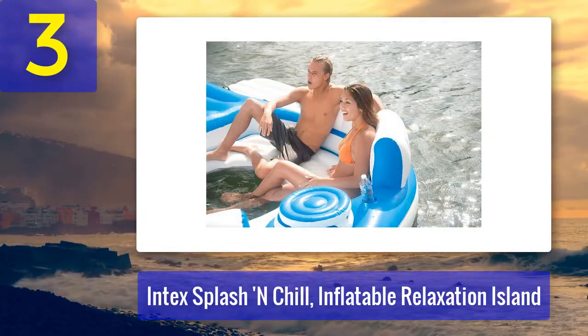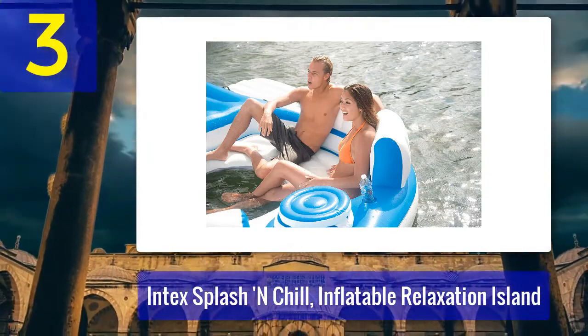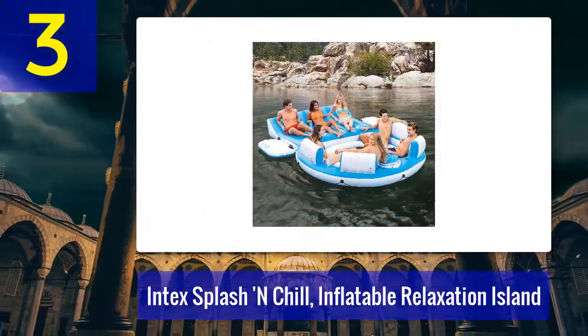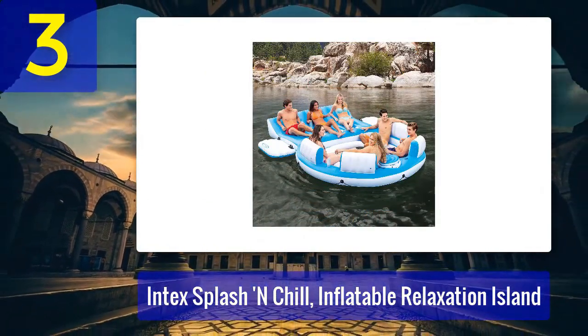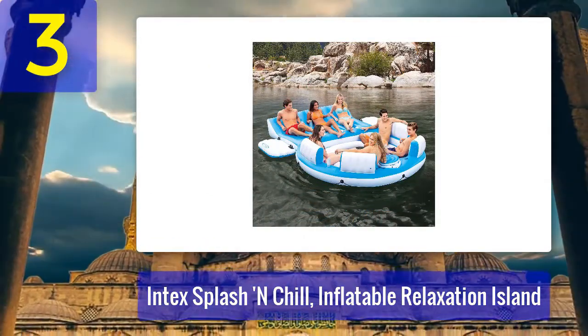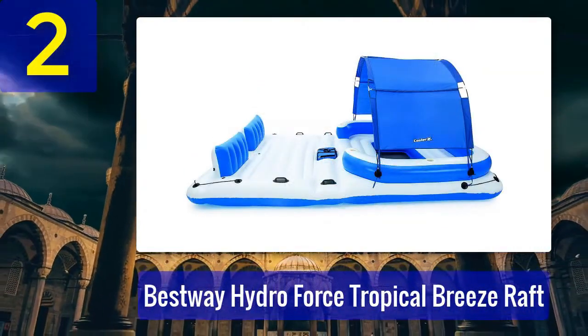The Splash & Chill Island even includes a boarding platform to make getting on and off the island a breeze. This versatile and durable option from Intex is perfect for a variety of water activities, from sunbathing to swimming. Coming in number 2. Bestway Hydro Force Tropical Breeze Raft.